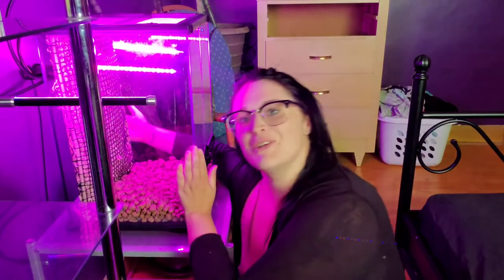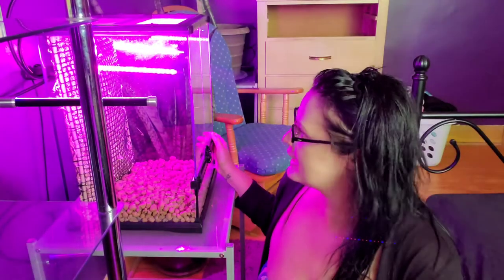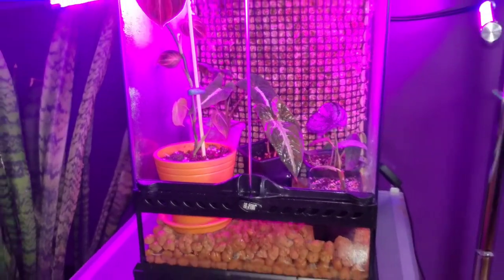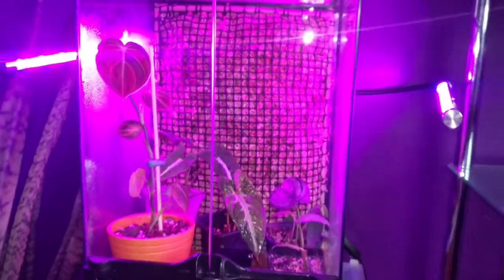Don't mind my laundry. So this is my new Exo Terra terrarium. I believe it is a 12 by 12, and I purchased it off of a local plant person in Winnipeg. He was getting rid of one of his, and it was a good deal. I've always wanted one of these.